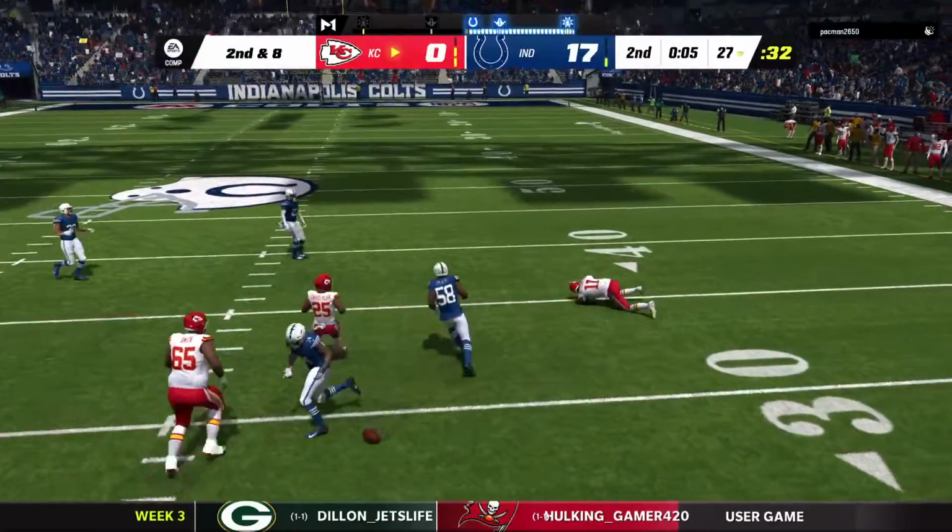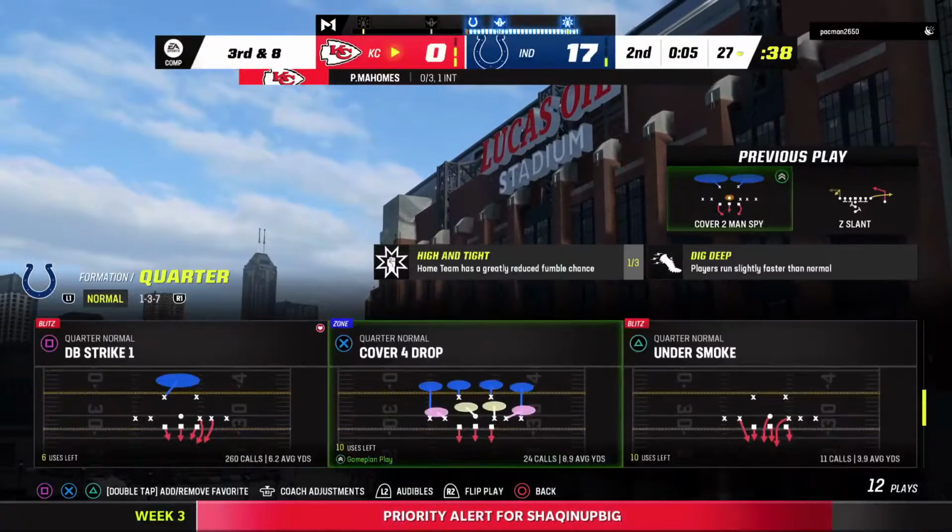He's going to get those tough, gritty yards for you. Oh, pick the ball off, man. Knocked away.